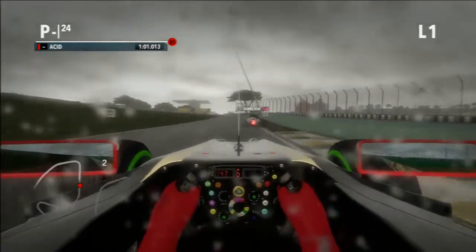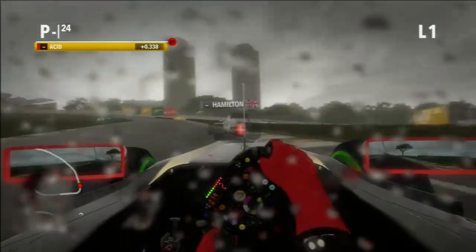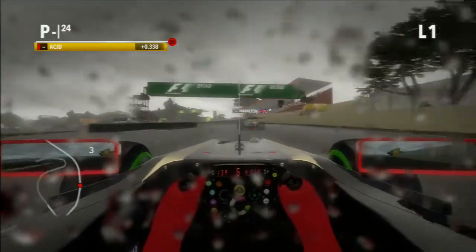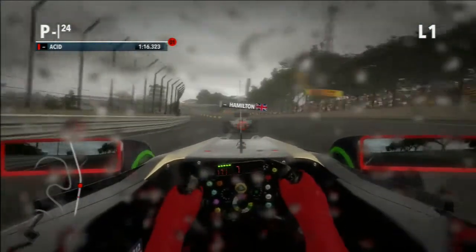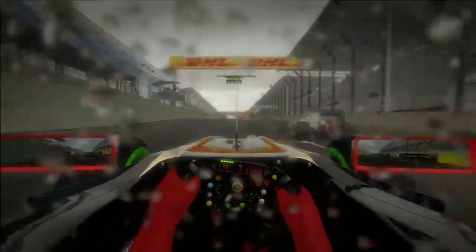Almost never get my entry right, but as long as I can keep my nose pointed without going wide, I'm not going to complain. Now coming up to one of the final corners on the circuit, and you can see that we're very, very close with Hamilton. And now using my curves to try and make up some ground, and maybe we can catch him at the straight. It's going to be very, very close. And if anything, hopefully we can get a top 10 qualifying position, and gaining ground at the last second. Let's see where we come in.